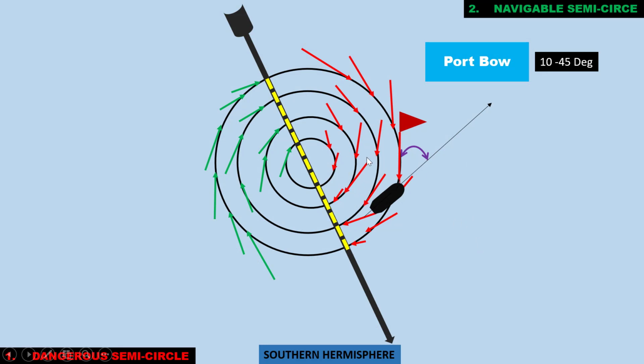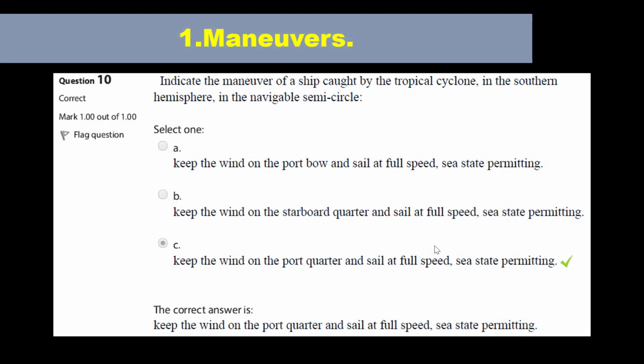Our ship is caught in the dangerous semicircle and we are keeping the wind on the port bow 10 to 45 degrees in the southern hemisphere. I think these are all the questions. Oh, there is one left.